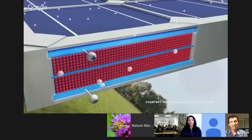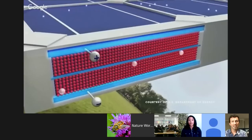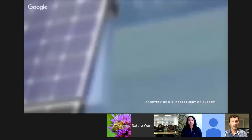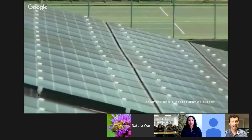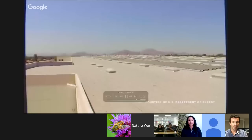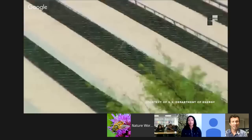So the photons strike the cell, and their energy frees some electrons in the semiconductor material. The electrons create an electric current, which is harnessed by wires connected to the positive and negative sides of the cell. The electricity created is multiplied by the number of cells in each panel and the number of panels in each solar array. Combined, a solar array can make a lot of electricity for your home or any kind of building. This rooftop solar array powers this home, and the array on top of this warehouse creates enough electricity for about 1,000 homes.